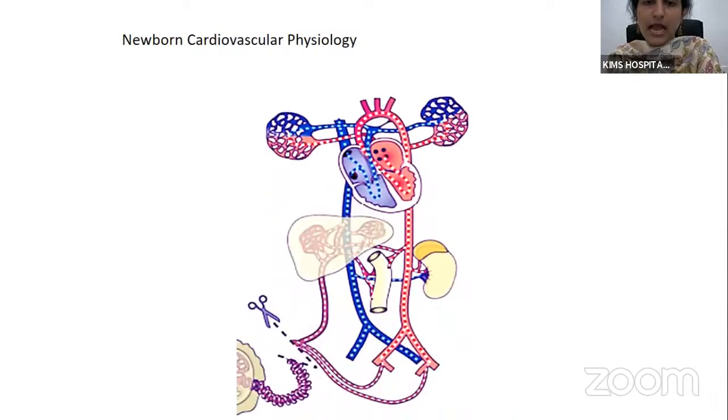So coming to the normal newborn cardiovascular physiology, after birth, the umbilical cord is clamped. So there is removal of low resistance placental channel. There is increase in systemic vascular resistance. Along with it, baby also cries and the fluid from the lungs is expelled. The PVR falls, pulmonary blood flow increases almost 5 to 10 times, and the blood flow from the lungs moves into the left atrium. The left atrial pressure increases, and this causes functional closure of foramen ovale.